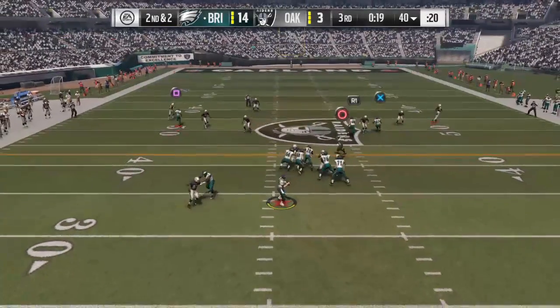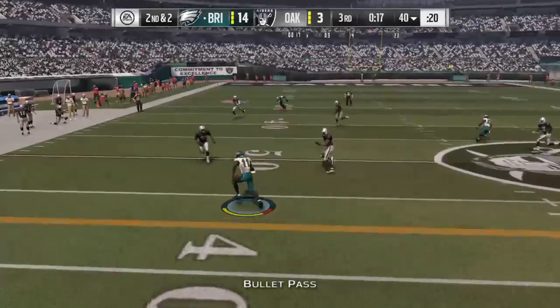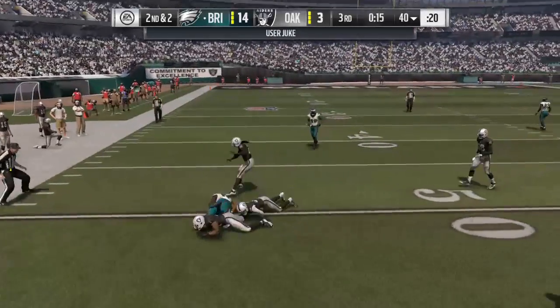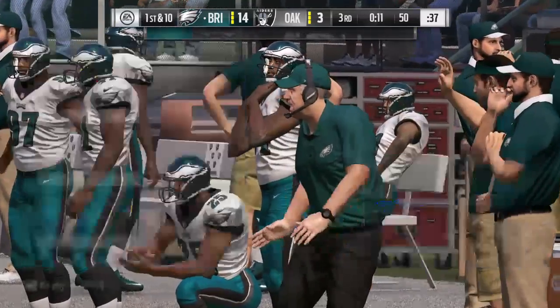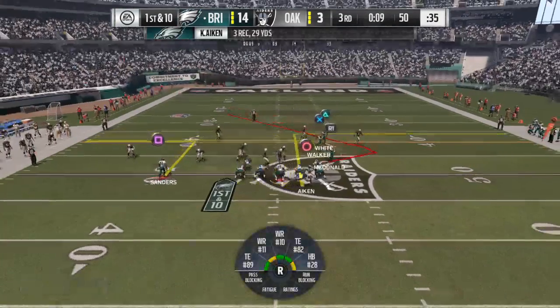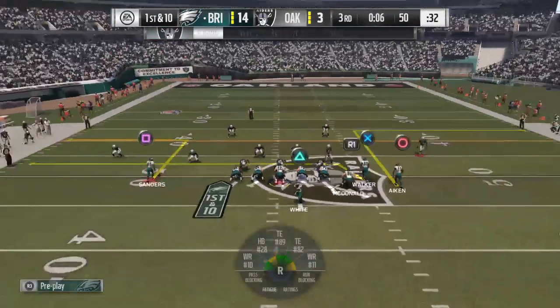On 2nd down, here's Brady. And Aiken with it over the middle. And he'll get it out to midfield. Looks like, yeah, they'll spot it right at midfield at the 50. It's a 10-yard pickup, and it moves the chains. And they're going to speed things up here.